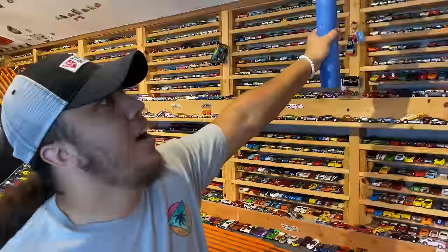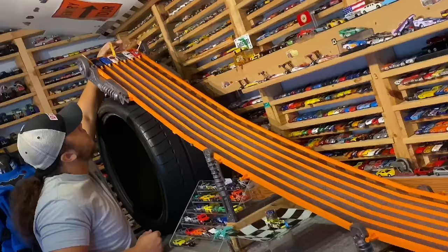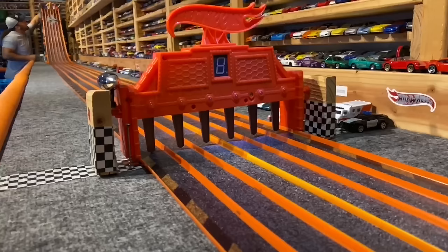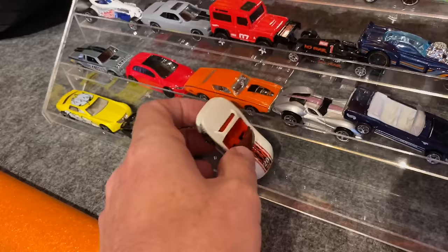Line up and ready. See you, Tase. Mark, set, go. This is a good race, the Viper out front. Out front. Winner! Wow, Viper for the win. Got two Vipers moving on. All right, Viper added to the winners.